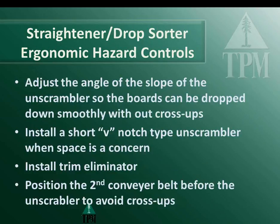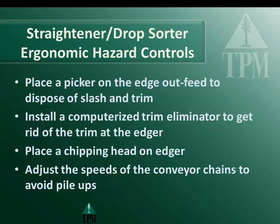You can adjust the angle of the slopes of the unscrambler so the boards can be dropped down smoothly without cross-ups. So every little less cross-up is less material handling. You can look at all that stuff. Install a trim eliminator. Position the second conveyor belt before the unscrambler to avoid cross-ups. You can place a picker on the edge of the outfeed to dispose of slash and trim. Install a computerized trim eliminator to get rid of the trim at the edger. And then you can place a chipping head on the edger.